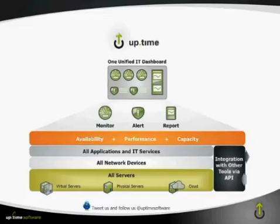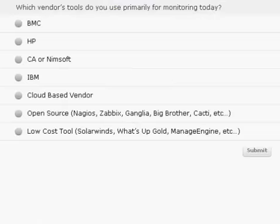So I think we're going to stop for our second poll. And let's go to that second poll right now. And in this one, we want to know a little bit about the tools you use. Which vendor does your primary monitoring today? BMC, HP, CA or NIMSoft, IBM, a cloud-based vendor, open source tools such as Nagios, Zabbix, Ganglia.